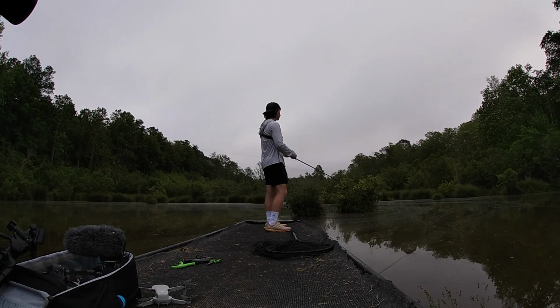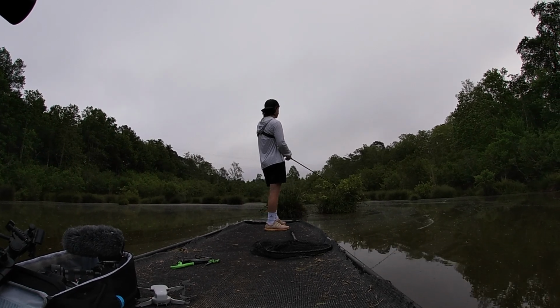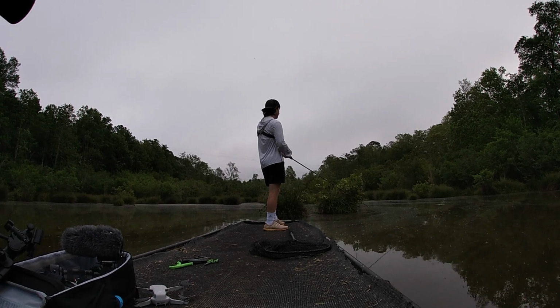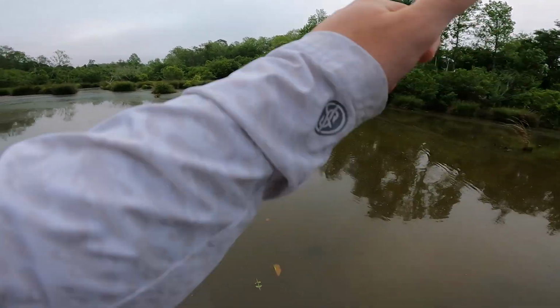It's been a long time since I caught a big fish, so hopefully today everything goes my way and we catch a 10. We're skipping the 7, the 8, the 9. We're going straight to the 10. Just gotta get one to bite. I think that's kind of a possibility too.